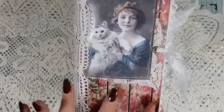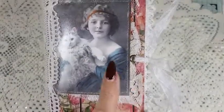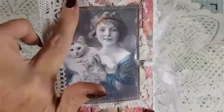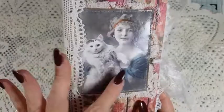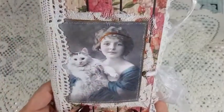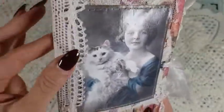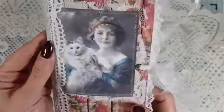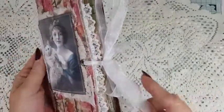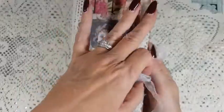Now this is just on cardstock, absolutely gorgeous. Some lace underneath here, and then I've sewn around the image, and then Mod Podged so that she stays lovely like that. Look at the lovely pusscat, look just how beautiful. And then I have some vintage lace covering up the signature there, and then we have some organza ribbon for the enclosure, and we do have lace on some of the pages.